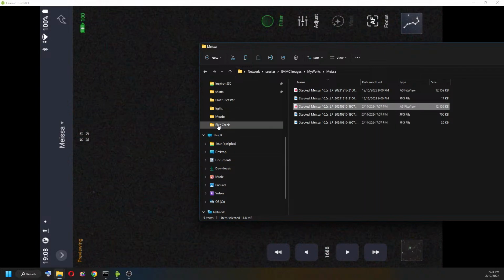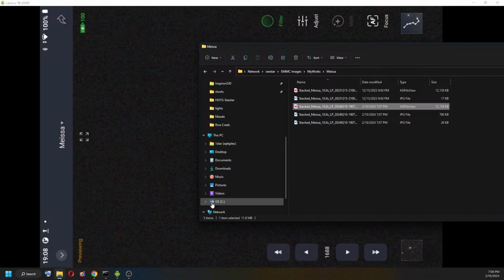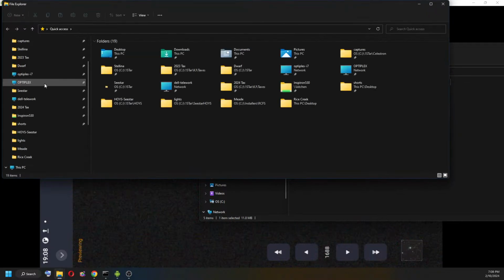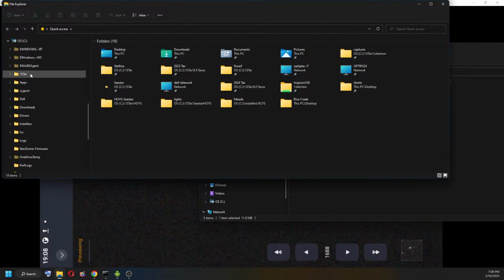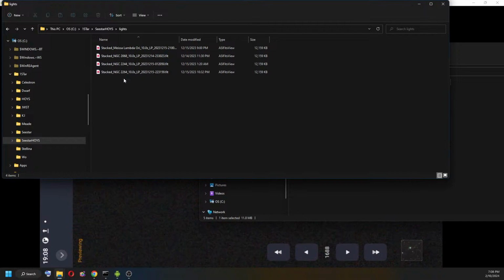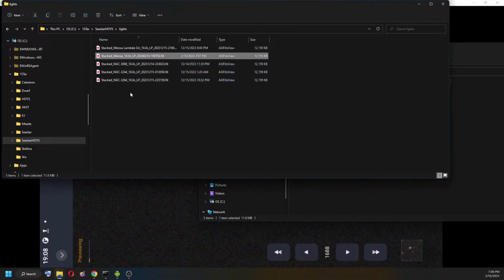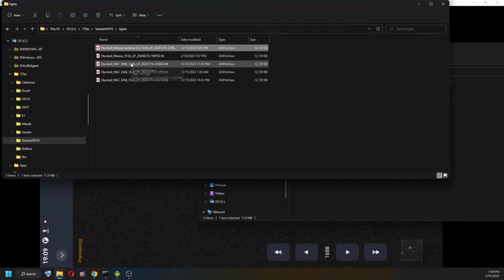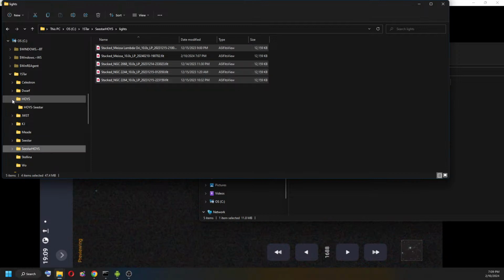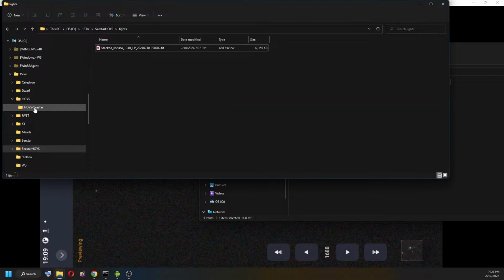What I need to do is move it into the HOYS folder. File Explorer. Seestar HOYS. I'm supposed to put it in the lights folder. And there it is. I'm going to take out the other files to avoid too much noise there. So this is the only file left.